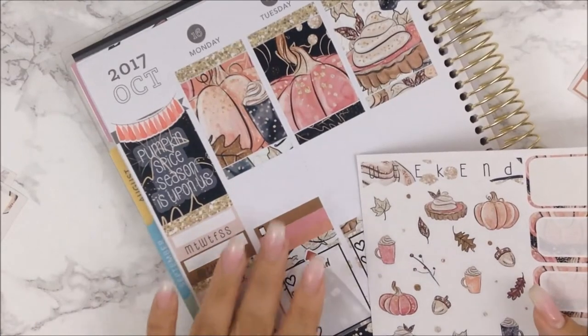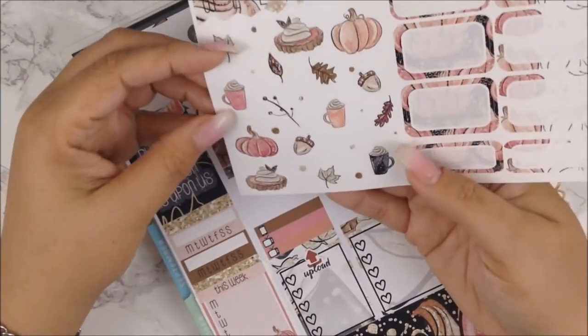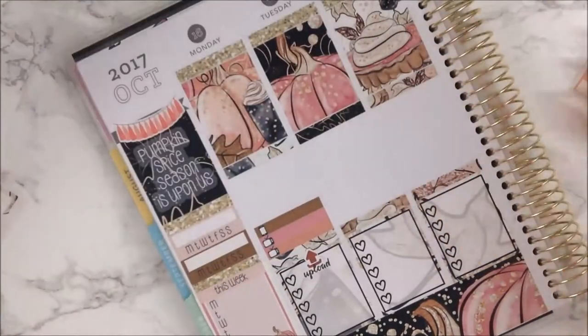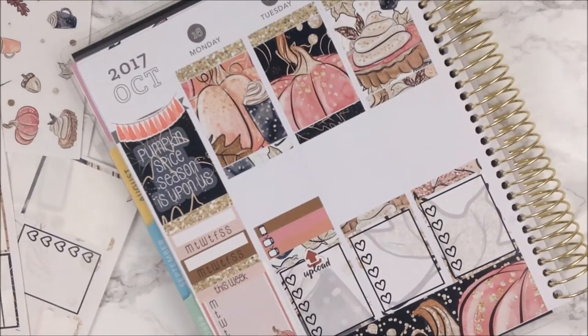You know what I mean? Like I need to have that. I could do without decorative for sure, but I can't do without my functionals. Yeah. Thanks a lot, Amanda. You got me really thinking about that one.